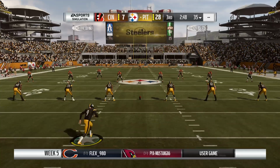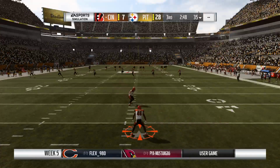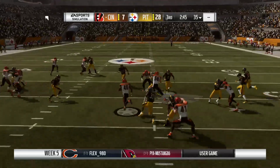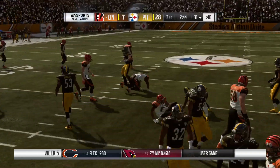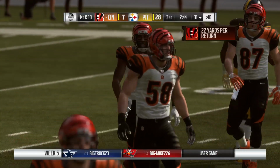Not only pulling away, but you mentioned that slowly but surely, you also drain clock, too, with a drive like that. So you really give yourself an advantage. This is taken at his 4. And nice work on the return as they'll start their drive just past the 30-yard line.